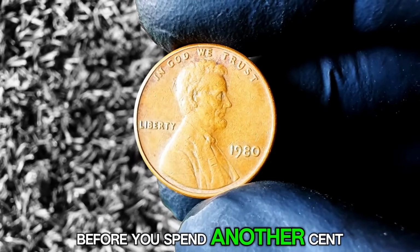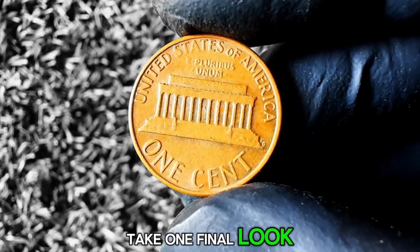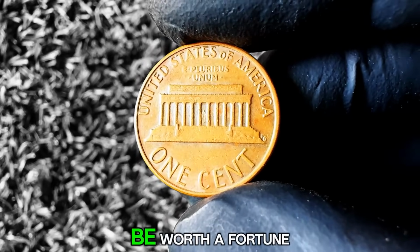So before you spend another cent, take one final look. Because your next penny might be worth a fortune.